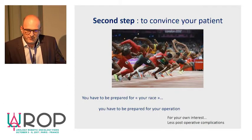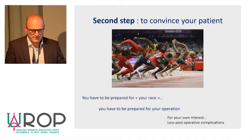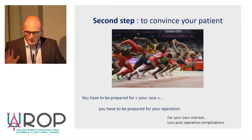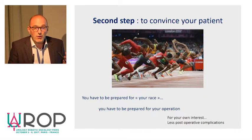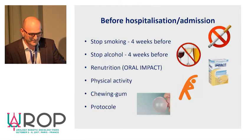We show this picture at the consultation, and we explain to them that they have to prepare for their race. Their race is their operation, but they don't have to be worried about that. You have to explain that it is in their own interest, because they will have fewer post-operative complications.